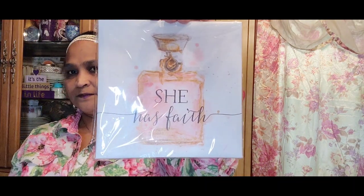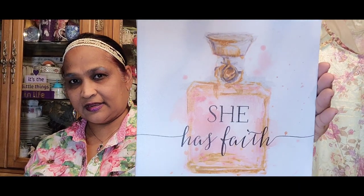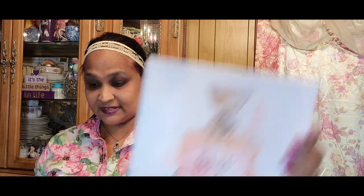Okay, the other thing I picked up, because I picked up more canvases. I have more canvases. And I picked up this one, and this one says, she has faith. Absolutely gorgeous. Let's take it out of the packaging. This is what it looks like. She has faith. Look at that. Stunning. And today is the first day of spring, and it was very nice in New York City. Okay, moving on.